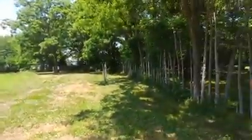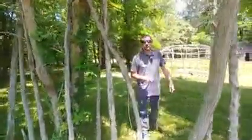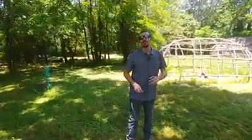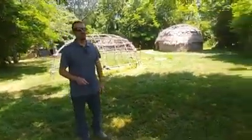Behind me, we have a defensive palisade. This palisade would have been constructed using poplar and other native trees, and it would have been used to protect the inhabitants of the village. There are a number of different tribes in the region at the time, so palisades like this were relatively common.